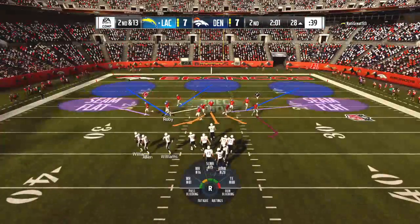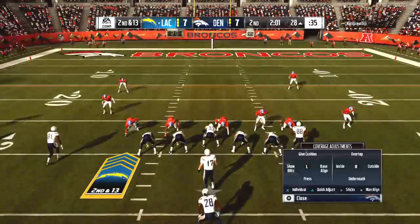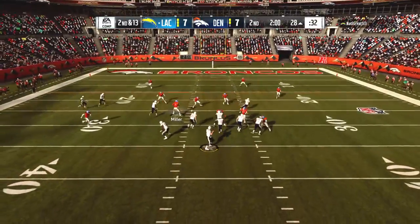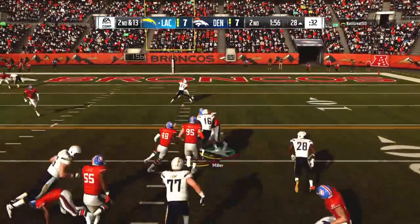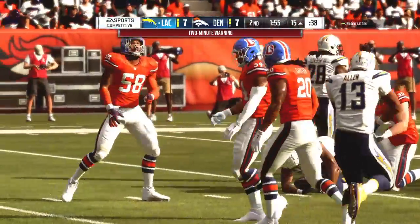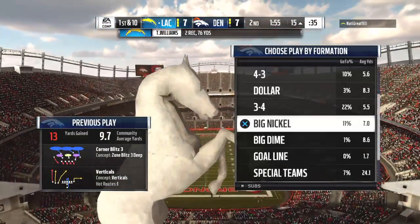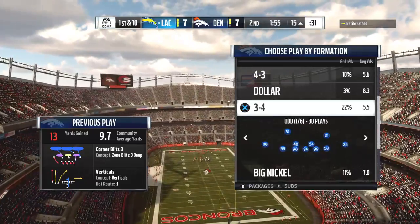Game clock at 2:01. Time for one final play before the 2-minute warning. Now a second down throw for Rivers. Got a man over the middle. It's Williams. And taking it to the 15-yard line before he's brought down. So 1:55 to go in the first half. Back to Denver right after this.